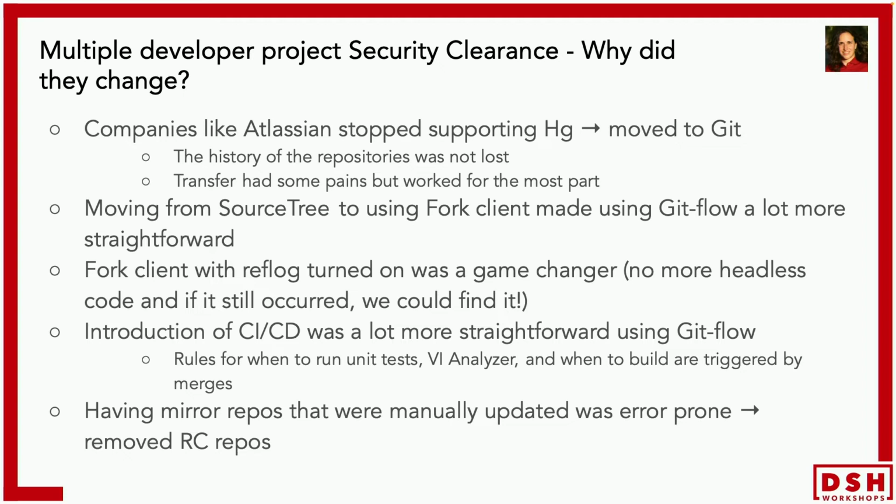So why did they change? The main igniter for change was they were using Atlassian, and Bitbucket announced that they were not going to support HG anymore. So that was the thing to say, okay, we're going to move to Git. And we talked to the team. What's working? What needs improvement? And what do you think everybody said?